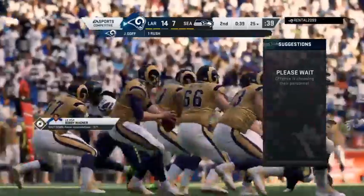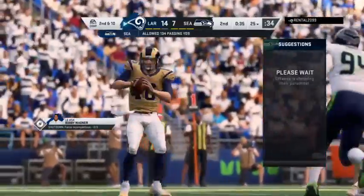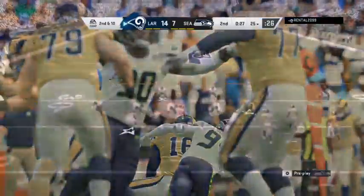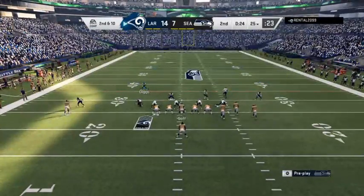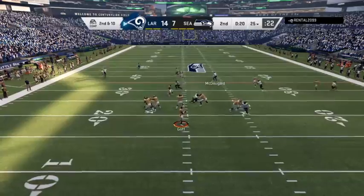But at the same time, I don't like the odds. I don't like where they are on the field. Got the lead. They've done well in the first half. Don't mess it up and go into halftime looking at each other wondering what if. To throw again on second down.